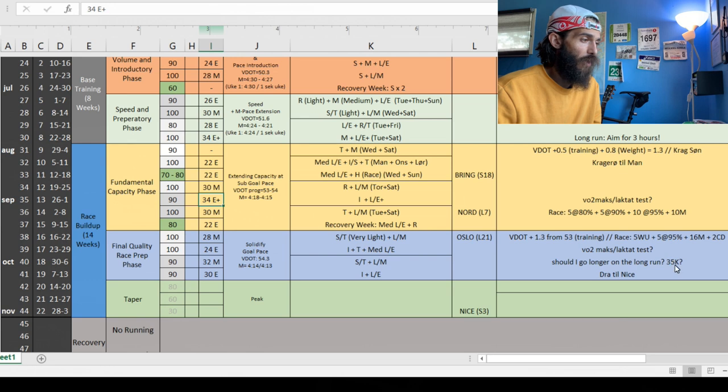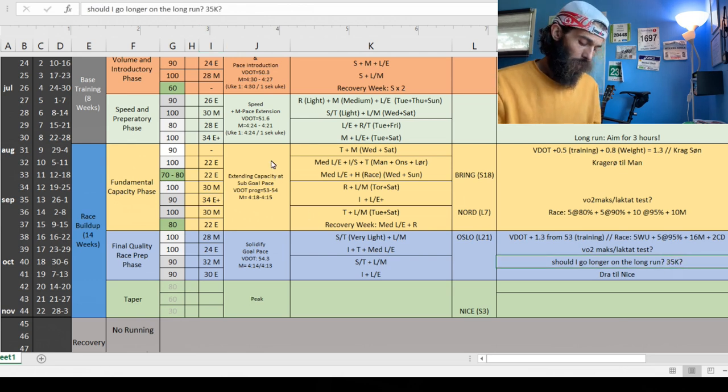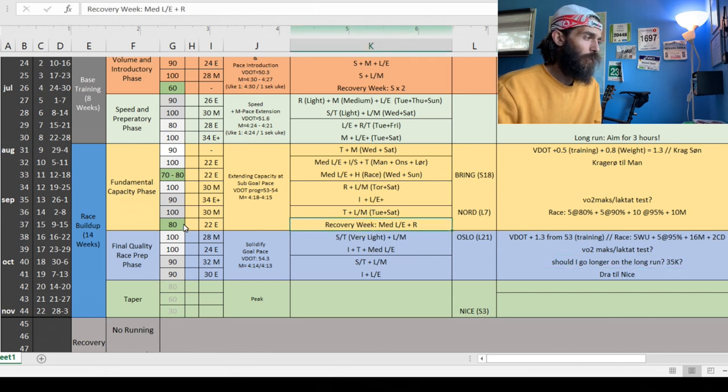Will I hit the 35K long run at one point? Perhaps. It's a good idea to do so, I think. However, I need to balance the risk with the benefits, because it is pretty far for me at this point. So you don't want to overcook yourself. And so it's a balancing act. Throwing in some recovery weeks in there, for obvious reasons. And having fun with some races along the way.